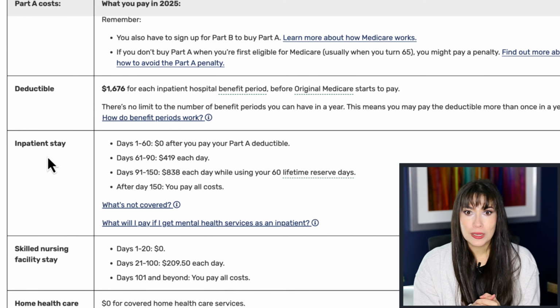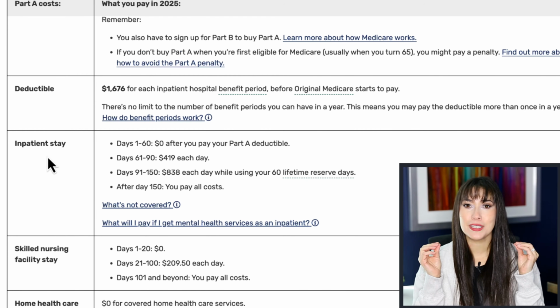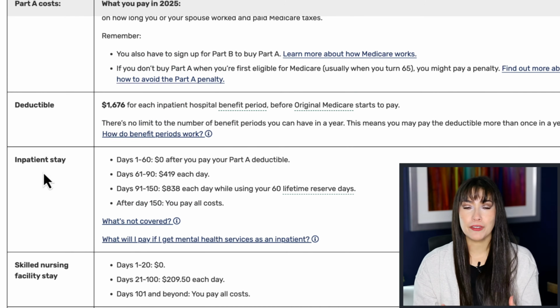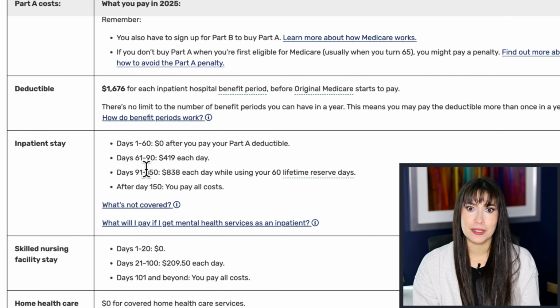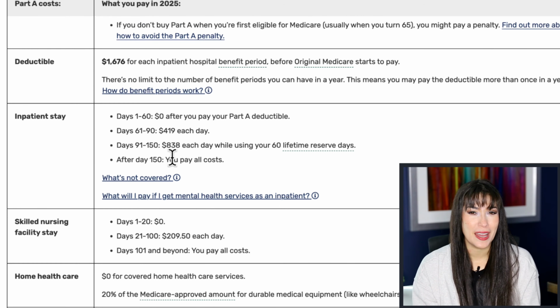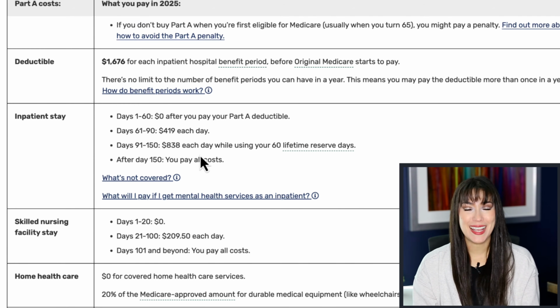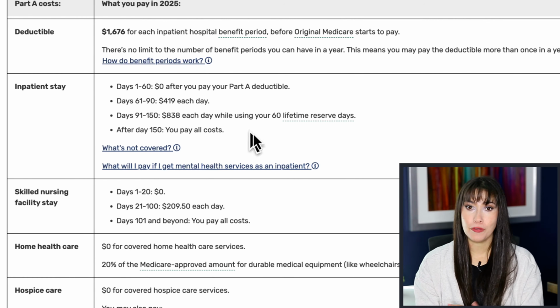But that's not the only significant cost when it comes to Part A. There are also pretty extensive copays. Now luckily for days 1 through 60, there actually is no copay after you've met that deductible. But after that, it certainly gets expensive. For days 61 through 90, it's $419 per day. For days 91 through 150, it's $838. And should you pass 150 days, you pay for everything.